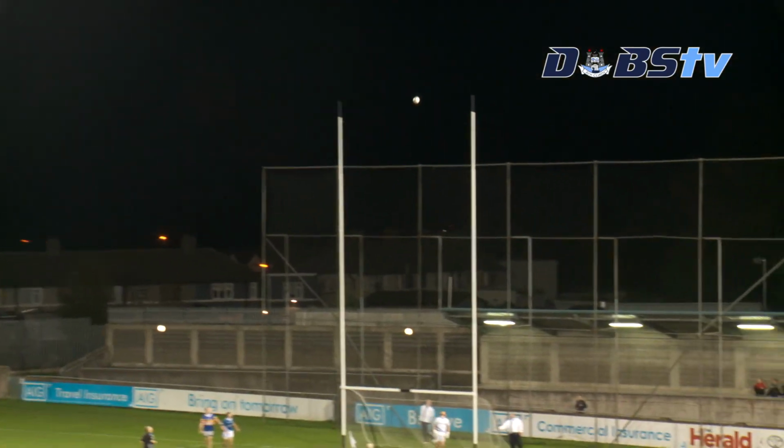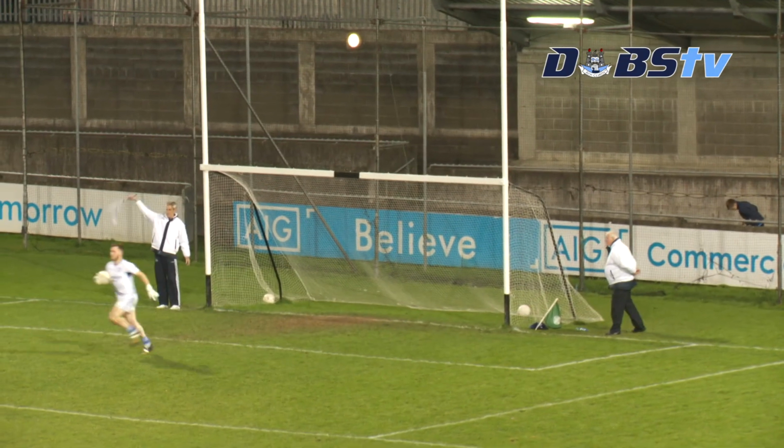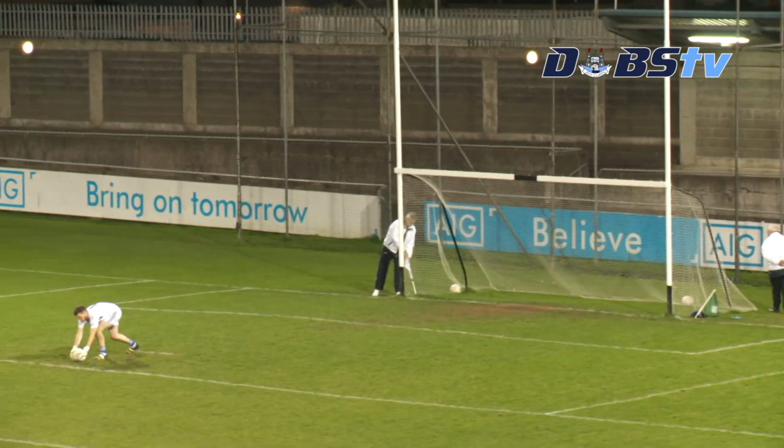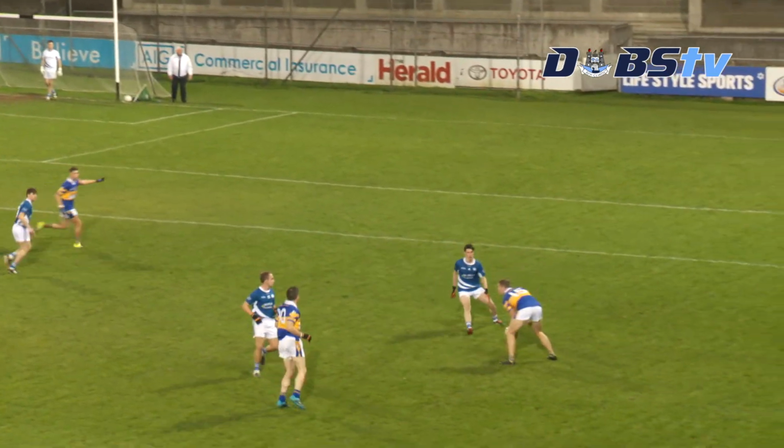It's a solid strike from Carlos. Gets under that one. He kind of skewed it maybe just a little. Did he? No, he didn't. Well, he did skew it, but not enough to put it off the face of goal. Des Carlos, he yet to score from play in this game. Runs up towards the 20. Doesn't take the shot on.